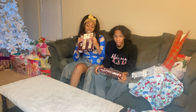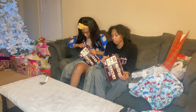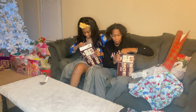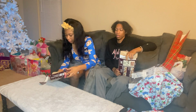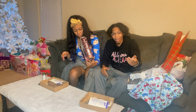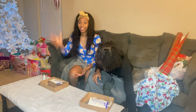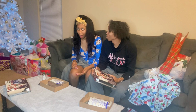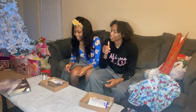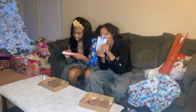All right, y'all. My gingerbread house might be missing some Hershey bars. Gingerbread war. Let's bring it in. Oh my gosh, I'm getting stuck. Voila! How do you pull it? That's how you dispose of the box. Okay. You get it. Wow, crazy.